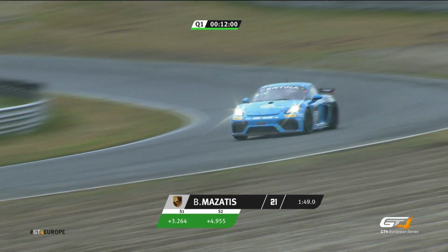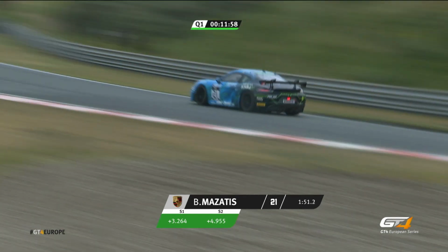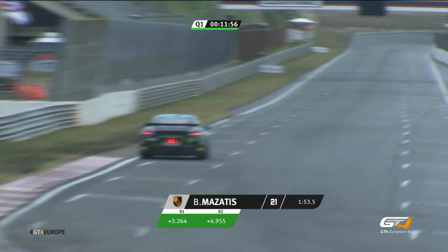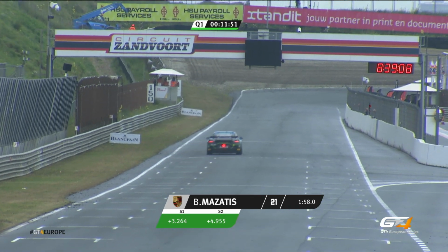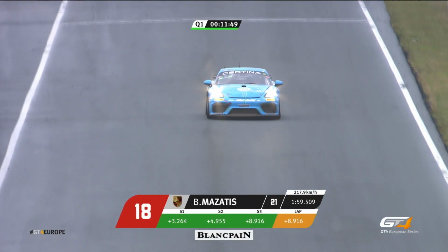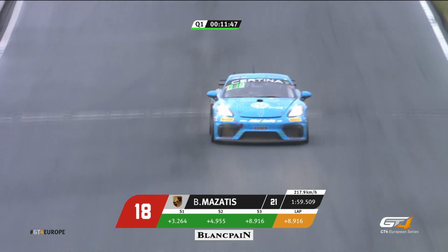I think maybe a few times taken away. Paverud now 1 minute 50.5, suddenly jumping forward. And the sister car from Lippert Motorsport also into the 1 minute 50s. They are 2.5 seconds clear of the rest. It shows they're settling down. The track is beginning to dry out.